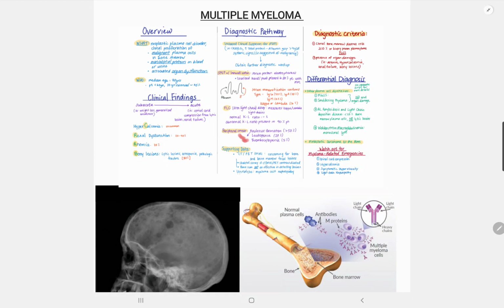Thrombosis. It has a high risk of arterial events, for example stroke or transient ischemic attack, TIA, myocardial infarction, and venous thrombosis are common.